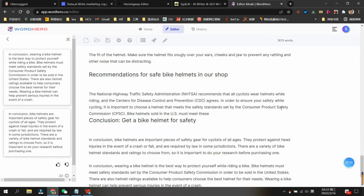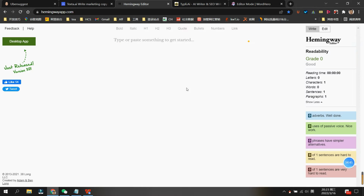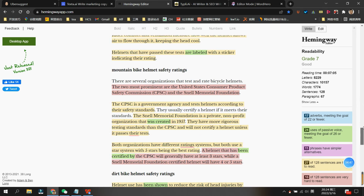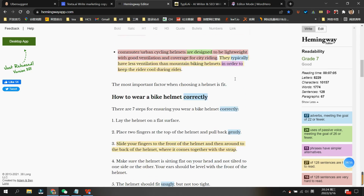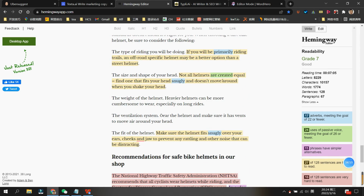In the conclusion part, I also use a blog conclusion toolbar. So in 18 minutes, I wrote almost 1,800 words of content with WordHero AI. When checking the readability score, it's a good score of grade 7. And the content is pretty much ready to publish. WordHero is my favorite AI content generator. It's quite a personal favorite, because I tend to find a balance between content generating and editing.